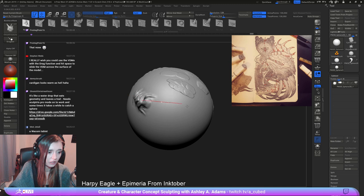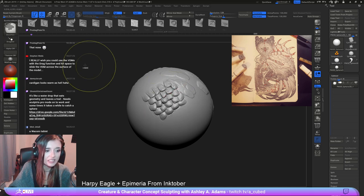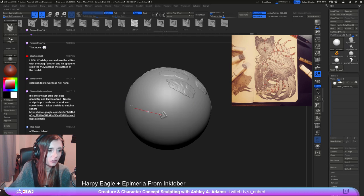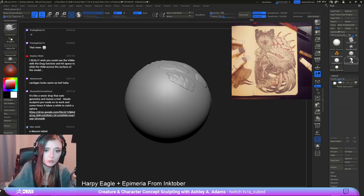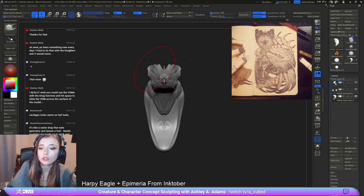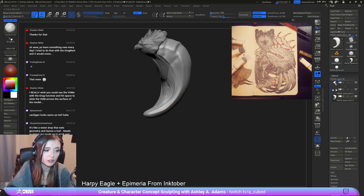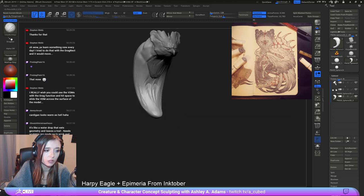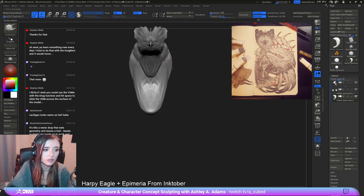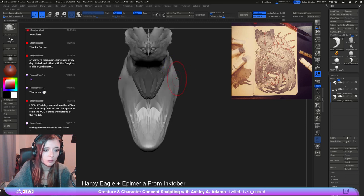But for what I'm doing, I probably won't be using the VDMs. Easy peasy. Woo! All right, back to what I was doing. Yeah, no worries. The VDM brushes react a little bit differently than the other ones, so don't ever be worried about trying other new things with them, seeing if that'll work. It took me a while to get used to the VDM stuff, and I still don't use them that much.